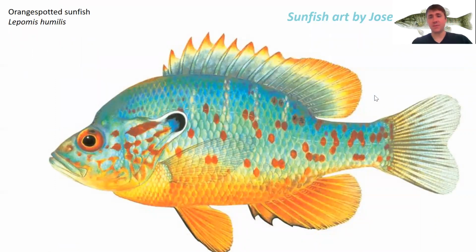This is an orange spotted sunfish. Orange spotted sunfish, one of my favorite sunfish species. These live in floodplain lakes. They don't get very big, but they can be very colorful. They get this orange coloration on the tips of their fins. They have a white back to the operculum flap.